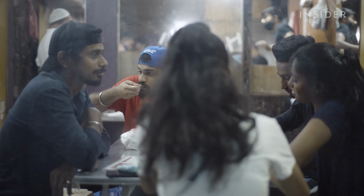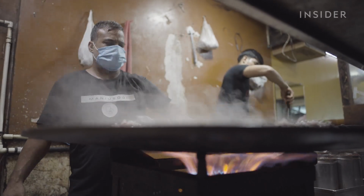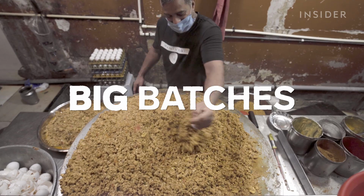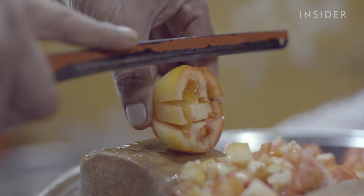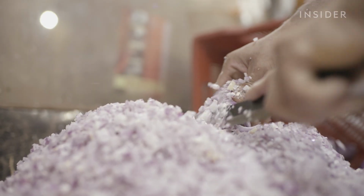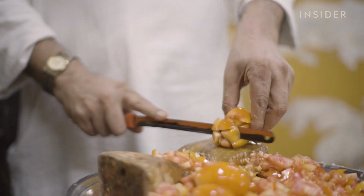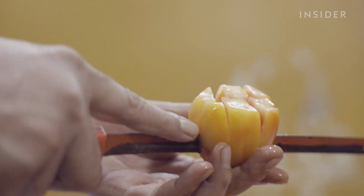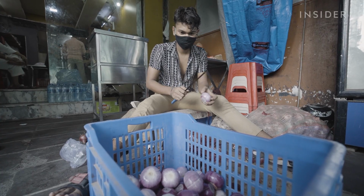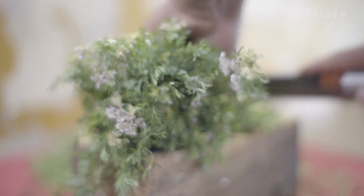We visited Pav Bhaji and Bhurji Center in Mumbai to find out how this dish is made and see just what it takes to make such big batches. It begins by finely dicing tomatoes, onions, and cilantro. For a daily portion of egg bhurji, this stall uses and chops approximately 88 to 110 pounds of tomatoes, 66 to 88 pounds of onions, and 10 to 15 bunches of cilantro.